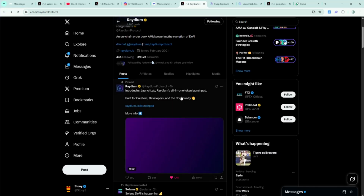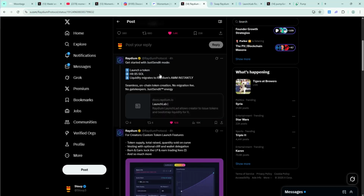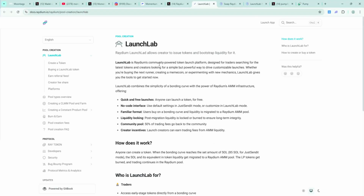So diving further into this post from a few hours ago by Raydium, it says get started with just send it mode, launch a token, hit 85 SOL, liquidity migrates to Raydium's AMM instantly. Seamless on-chain token creation, no migration fee, no gatekeepers, just send it energy. Raydium's LaunchLab allows creators to issue tokens and bootstrap liquidity for it.